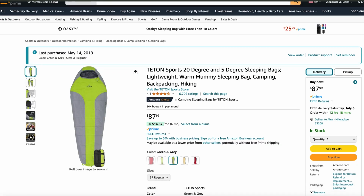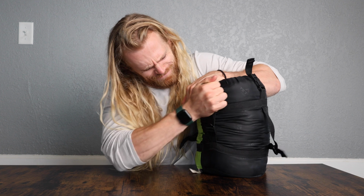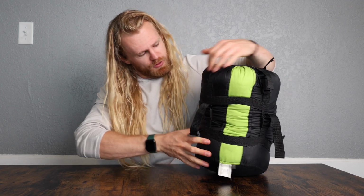If you're looking for a warmer sleeping bag because you want to be brave and go backpacking in some colder temperatures, I recommend the Teton Sports Tracker 20 or their 5-degree, because those are good sleeping bags. So this is, like I said, the Tracker 5. You can get it packed down a bit more with these straps.